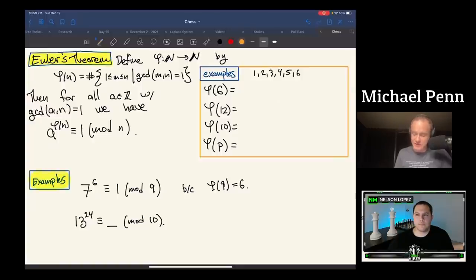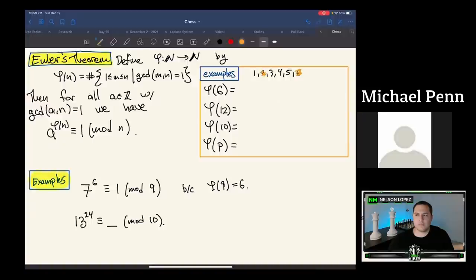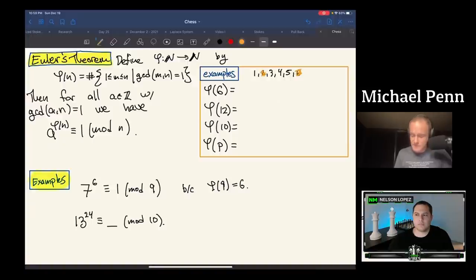So six clearly has a common factor with itself, right? Two, that's a factor of six, right? Three is a factor of six. And then four is not a factor of six, but it shares one, two, right? So four is even and six is even, so they share two as a factor. So we have to throw that away. And so if we were to count up all of the numbers that are relatively prime to six between one and six, we would get just two. So this phi of six is two.